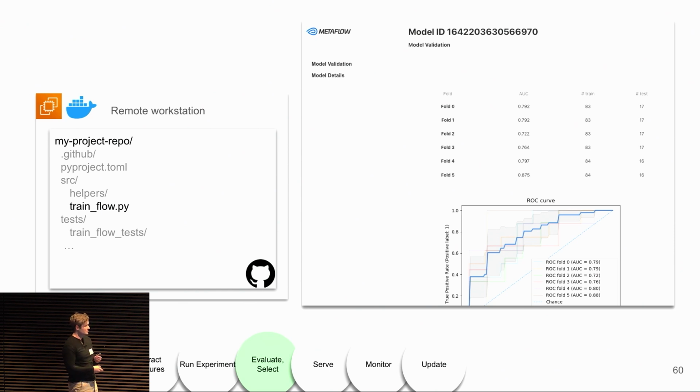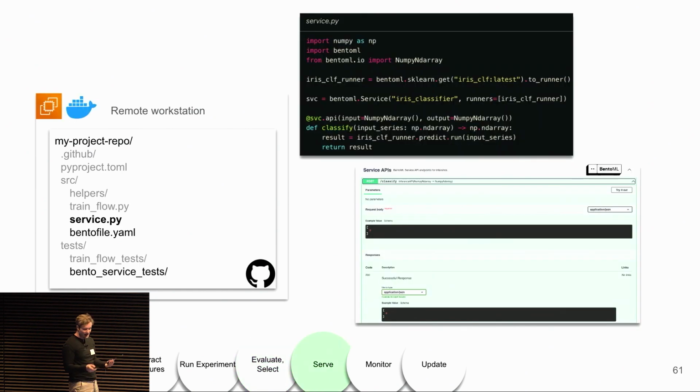If there's this question, are any of my experiments worth serving? We're using this Metaflow cards feature to answer that question. Once you have something that you think is worth serving, BentoML is a pretty simple tool to use. We have a file called service.py that we put into our repos. And you can see there's kind of like a REST API SDK. So you basically define some endpoints to serve your model.